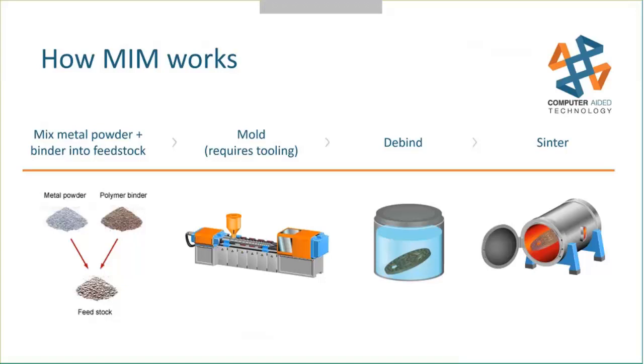You're going to take your feedstock, just like plastic injection molding, feed it into your injection molding machine, and shoot your parts into your mold. So you need your mold tooling here. From there, once you get your parts out, they are in what's called a green state. So we're still just a mixture of metal powder and polymer binder. The parts at this point are somewhat fragile. I call them almost like a clay-like consistency. If you were to drop them on the ground, they would shatter. So they're definitely not metal parts at this point in the green state.